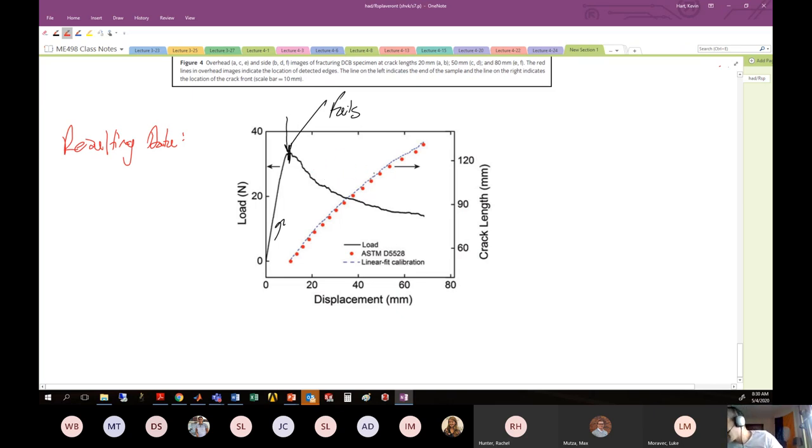And with that stable growth, we can track how the crack is moving on the sample with the displacement of the actual sample itself. So we see here, these individual red dots correspond to the 5 millimeter tick marks that are on the side of the sample. So as the crack propagates 5 millimeters, we can track where that has occurred. And so here is a 5 millimeter advance from the original position, and you can correlate that 5 millimeter advance with some load and displacement up here. So you have your load displacement value, you have your track length value, you can calculate the GC value appropriately.